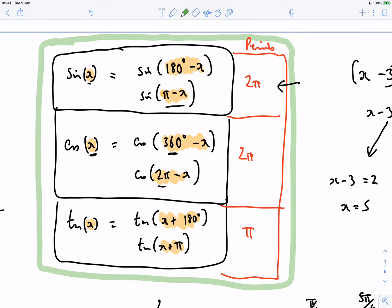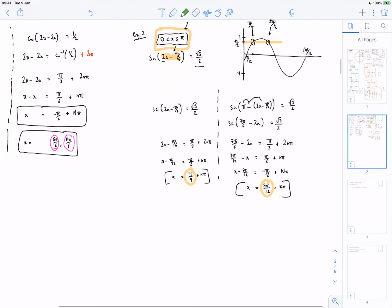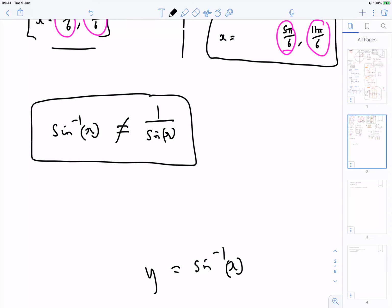Now, I need to show you the inverse graphs. They're not the same as the reciprocals, sorry. So at the bottom here, have I got space? Yeah. I need to show you what y equals inverse sine of x looks like. Now, this is another thing I didn't stress enough. The inverse sine of x is not the same as 1 over sine of x. Okay, it's completely different, right? And it's the same with all the trig functions. The inverse is not the same as the reciprocal. Please get that right.